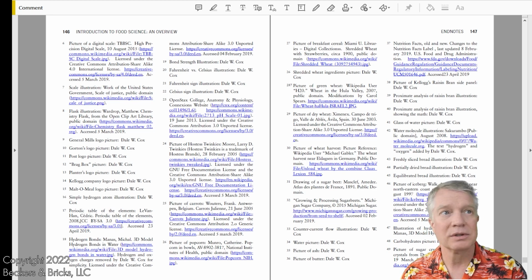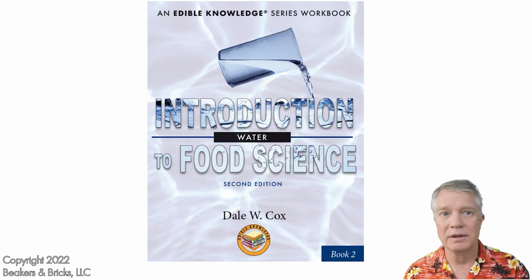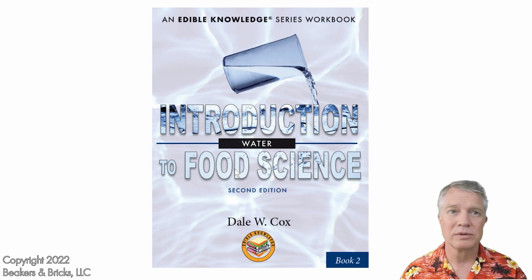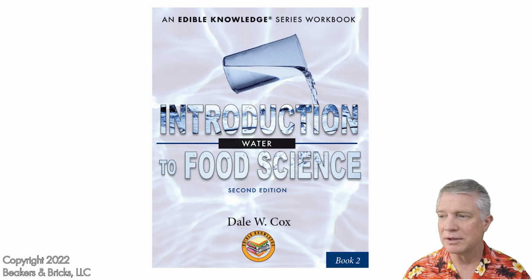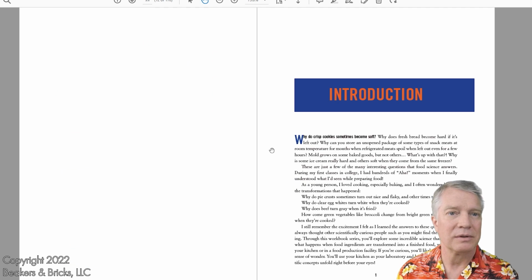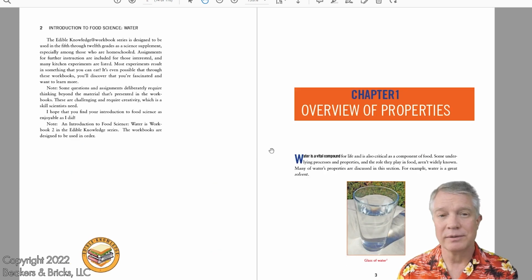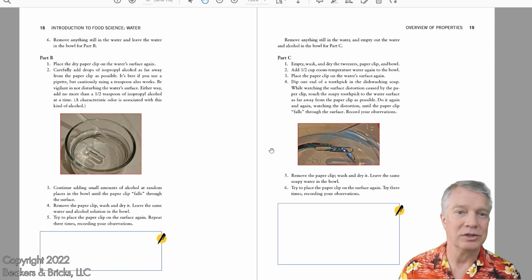The second course is water, and the cover looks like this. And again, this one assumes that you've already done the first course, the overview course. So this is the sequel, book number 2 in this series. There isn't any of the introductory stuff that we talked about, like what food science is and what you do as a food scientist. It dives straight into the science of water as it applies to food. There's lots of things, again, that you've seen every day, but you never knew that you didn't know. There's 16 more experiments that you do in the kitchen that help to solidify the principles that I teach here.